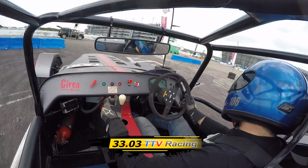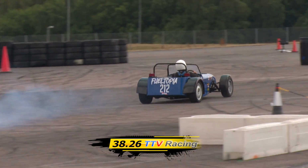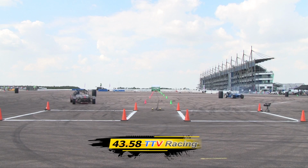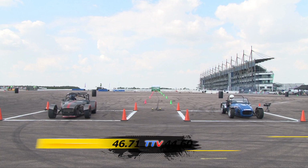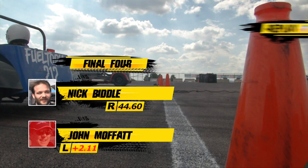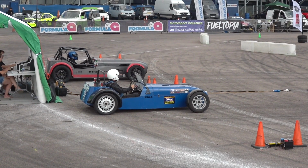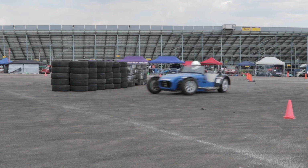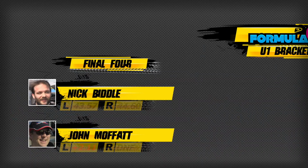Into the chicane section. Final drop round the tyres at the Ruislip end of the track. And we've just got that final barrel to stop in the box for next. Nick's in there first. John Moffat just behind. And with a little over 2 seconds to make up, under pressure, a usually cool-headed John Moffat takes a wrong turning. So it's Nick Biddle through to the final battle.